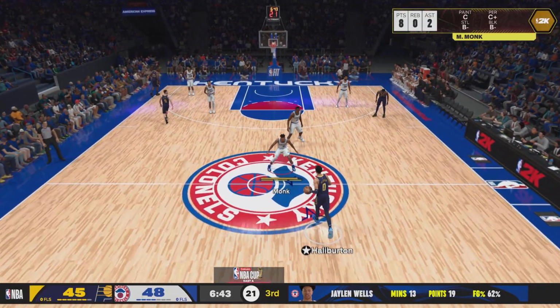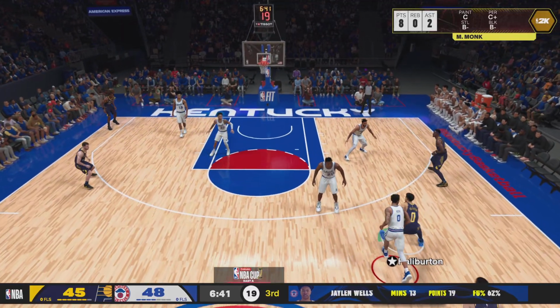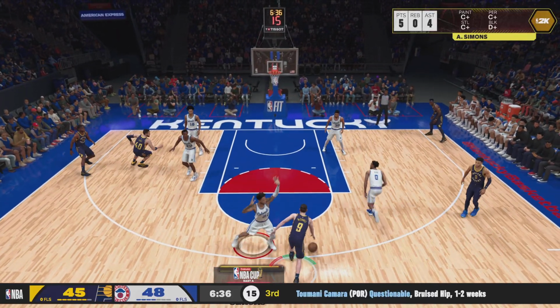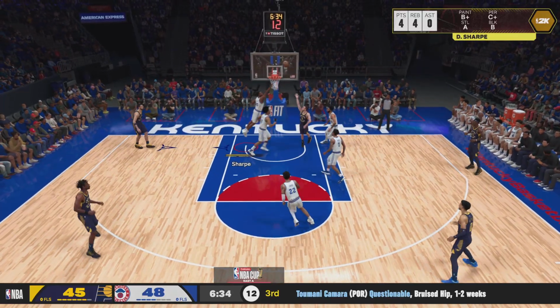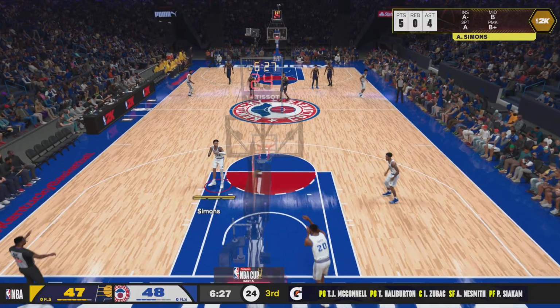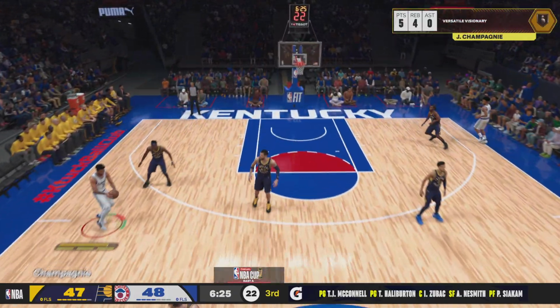Malik Monk out there with Anthony Simons. Then it's Sharp. Then it's Jalen Wells. And it's Champagnie in the force. And for the Pacers, the forward spot with Neesmith and Siakam. T.J. McConnell is out there with Tyrese Haliburton. And it's Zubac in at the 5 down low.